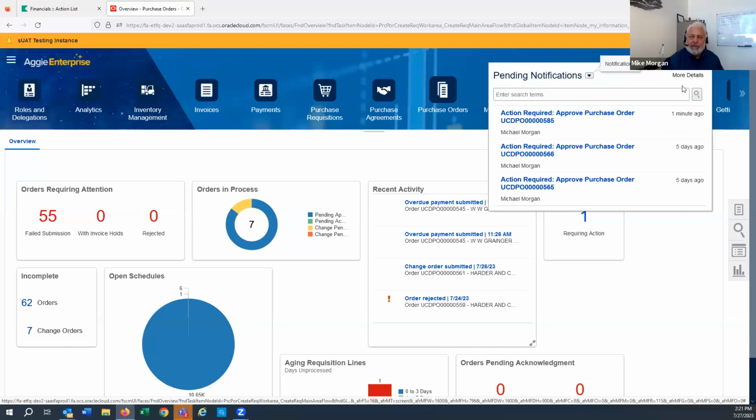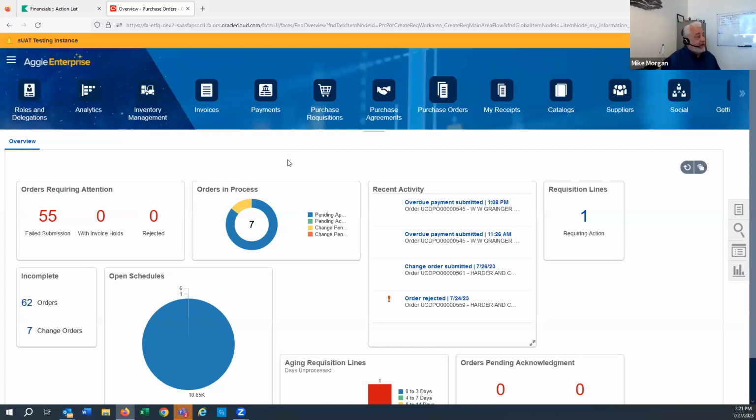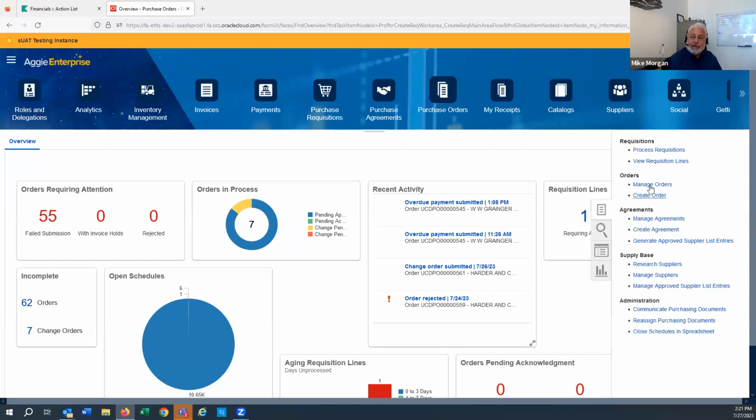And if it shows up in the bell, and there it is, we'll get to that. If it shows up in the bell, the requisition had all the minimum required information to automatically prepare a purchase order for review and approval. If there was not enough information, like we didn't know who the supplier was because we were going out to bid, it's going to show up for the buyers in the process requisition screen.